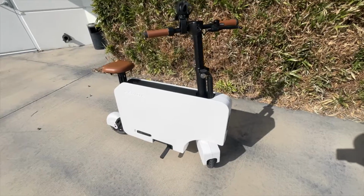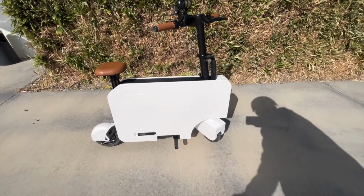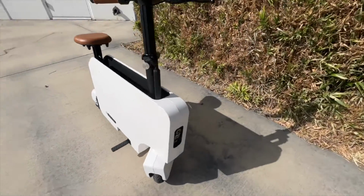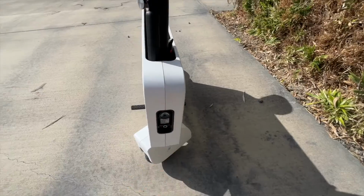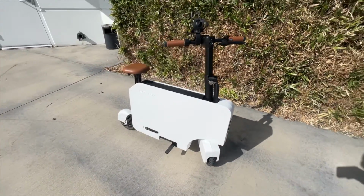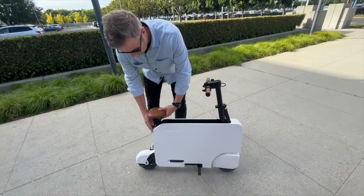Overall, small package, weighs about 40 pounds. So if you're gonna ride this thing into work and then carry it up the stairs or carry it back up to your house, not too big of a deal. Charger and headlight right here. I don't know, for $9.95, what do you guys think? Good price, well valued, or overpriced scooter?